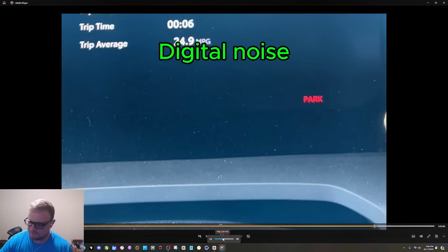This digital noise. I'm going to turn the sound up so we can all hear it. The frequency may be too high for a lot of people to hear. My ears can still hear it at this point in my life. But there is digital noise coming from the gauge cluster. I'm in park right now. The truck's off, and it's showing me trip average mileage. I was doing 45 miles an hour driving around, so that's why you're seeing a higher mileage. At 70, this thing gets about 21 and a half.